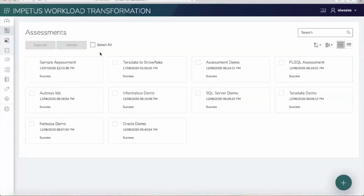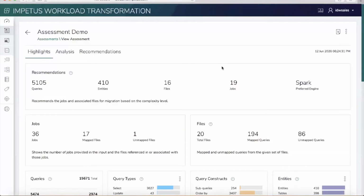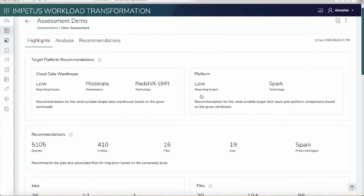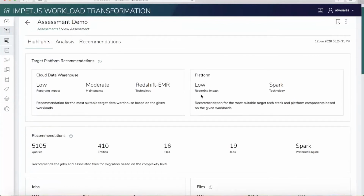As I dig into the reports here, I've pre-created this assessment demo. And the assessment demo has the following inputs. It has scheduler scripts that I'm analyzing from AutoSys. It's got DML and DDL scripts from Teradata. It has ETL jobs from Informatica, and offline query logs also from Teradata. Okay, and as I bring all these various data, these assets together into the workload transformation tool, it automatically creates this type of an assessment.